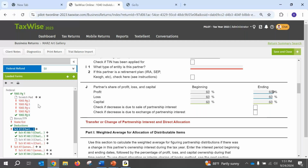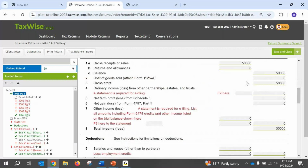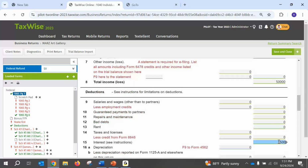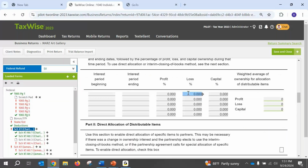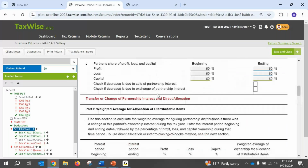Now, for this particular example, we're doing the Mars Art Gallery, I believe is the name of the company. Charles here is a 60% owner, just meaning that when we look at page 1 of our 1040 and we have items like income and expenses, well, this is all going to flow through into his K1, but it's going to do the calculation for us. So the 50,000 is for the partnership as a whole. Those percentages that we're looking at are going to be, okay, how much of this amount is Charles going to go ahead and report? So it's going to do that math for us based off, where is it, Section J, based off the inputs that we have here.